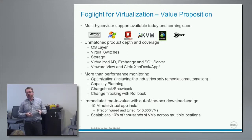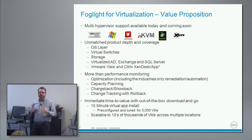Now with Foglight, which is interesting, it is a platform. It's not just a software product, and we actually have 3 go-to-markets with the product. We have a APM market with Foglight for applications. In fact, you can go to foglight.com and poke around at the SaaS version of that product. In fact, all of our products will have SaaS offerings this year. APM was the first one last year.